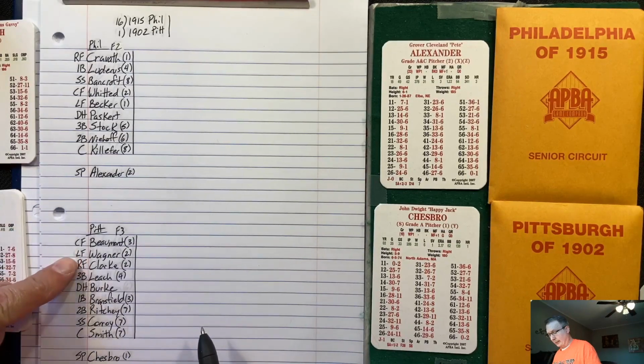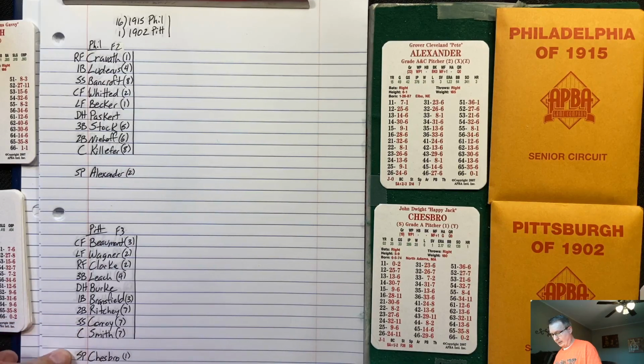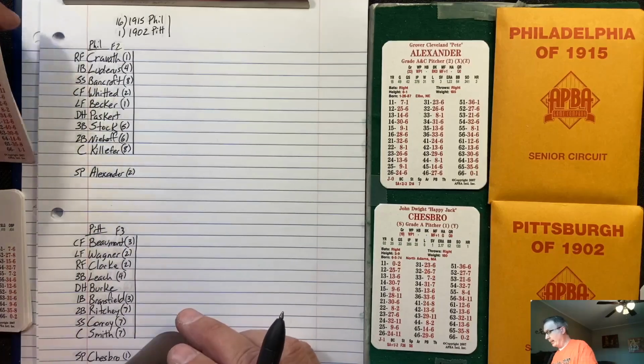Center field, Beaumont. Left field, Wagner. Right field, Clark. Third base, Leach. DH, Burke. First base, Bransfield. Second base, Ritchie. Shortstop, Conroy. Catcher, Smith. Starting pitcher is John Chesbro, or Jack Chesbro. He is a 19 grade pitcher. And they're both right-handers.